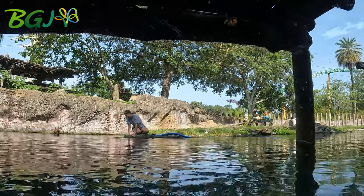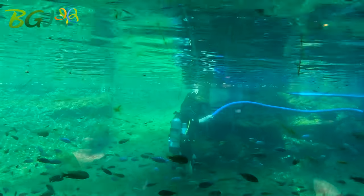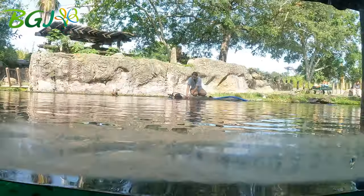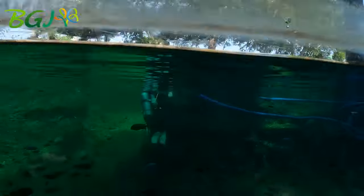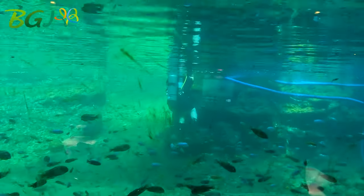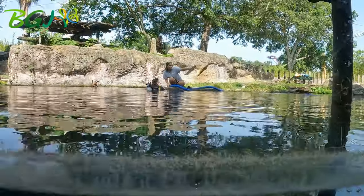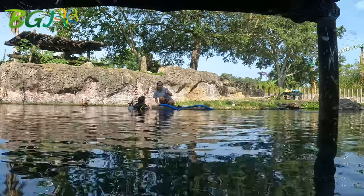And we are over here. And I got a guy in scuba gear. It looks like they might be, oh, no, there's a lady in scuba gear. And I think she is vacuuming or doing something down here. Okay, I'm taking care of the hippo habitat.